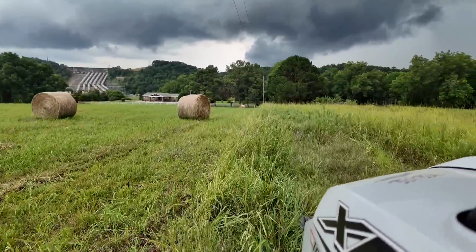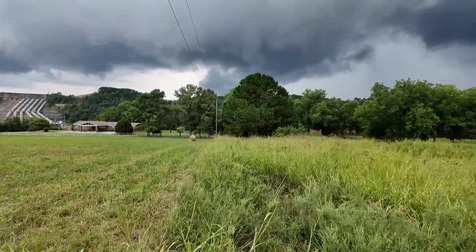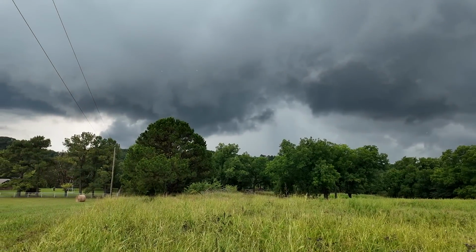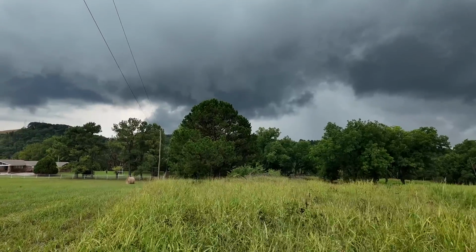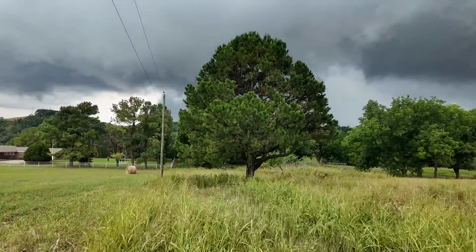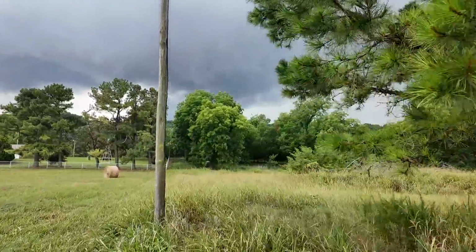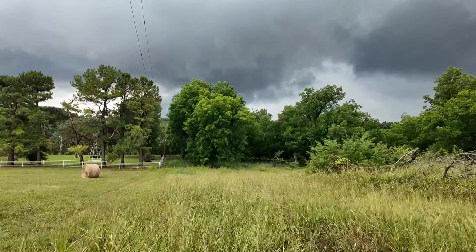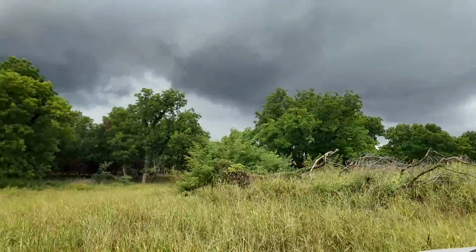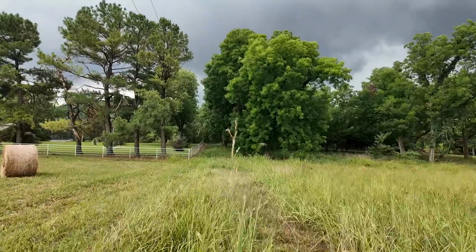So now we are going down the east side of the property line. Kind of pan back so you guys can see where we're at. You see the rock building right there in the center of the screen. Got a nice little pine tree right here. Got some old trees that were tore down in a tornado a couple years ago. Big old pecan trees. That's going to probably be the next site for our next brush pile to start burning.